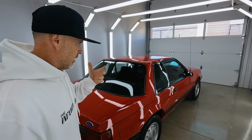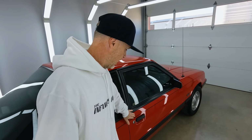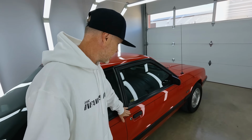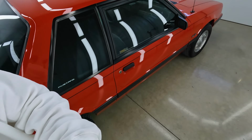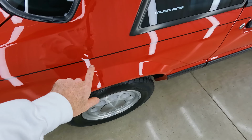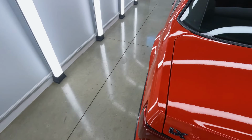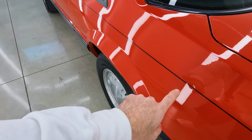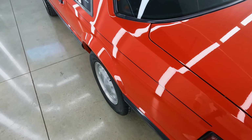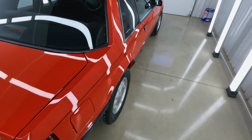Now, the owner that I got the car from was aware of the fact that this door had been repainted at some point in its life. And the giveaway was the pinstripe. So the pinstripe actually looks a little bit different, even on this quarter panel, compared to the driver's side over here. And you would have to be really looking for that in order to see the difference, but it's there.